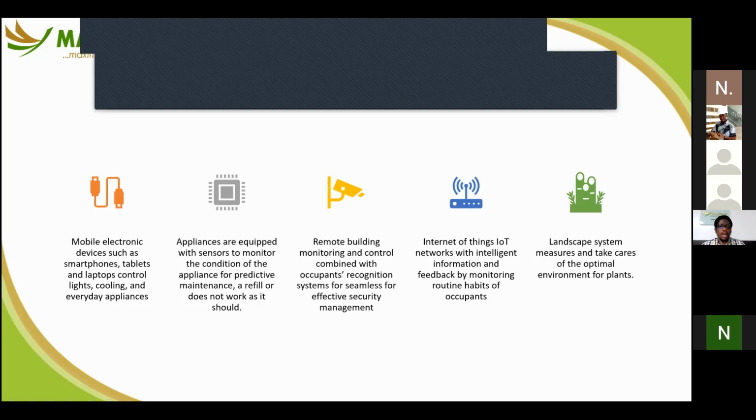Appliances are now equipped with sensors to monitor the condition of the appliance for predictive maintenance. The equipment itself now has enough sensors. I mean, with vehicles and generators, we already experienced this. Temperature is going up, you now know. Vibration is becoming too much, you now know. There are certain subtle changes to operating parameters that you may not observe, but the sensors will pick them up. They will present it in such a way that this is within range and this is outside the range of normal operation.